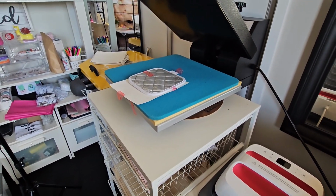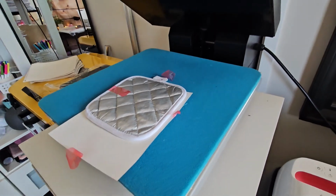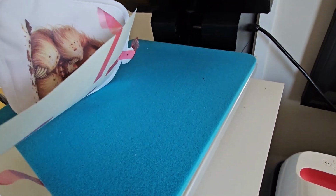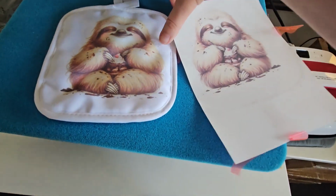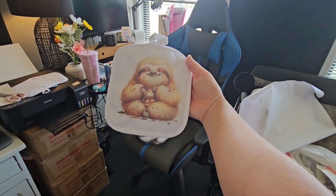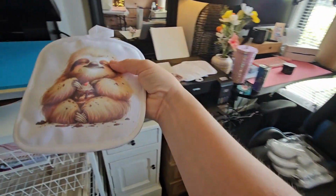Okay, I really need this one to have worked because of how expensive these are. I haven't turned it over yet, so you and I are going to find out together if it's worked. I think it did. Oh my gosh. Oh, it's slightly faded. Oh no. Slightly faded. Just a second. I don't know if my temperature wasn't high enough or the pressure wasn't enough, but it's slightly faded. I think it is anyway.